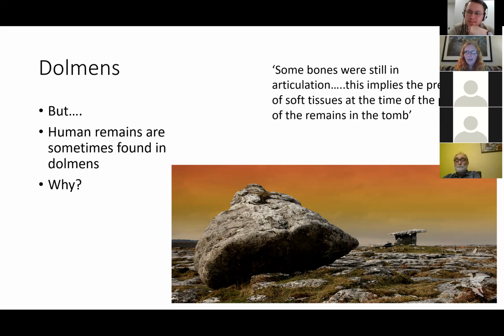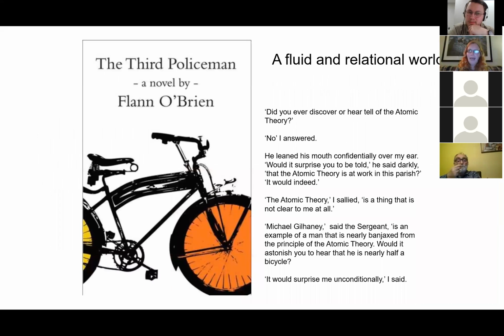And this is really where some of the stuff that Colin has been thinking about comes into play. He has a favourite book, which he talks about at length when we're out and about dolmening. This is The Third Policeman. And this is a strange tale, because in this novel, people and things live in a relational world. And if you read this quote, you will see that they are talking about the atomic theory. And towards the bottom, the sergeant says, Michael Gilhaney is an example of a man that is nearly banjaxed from the principle of the atomic theory.